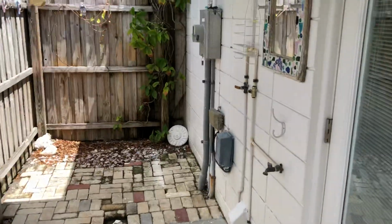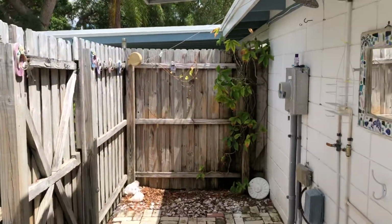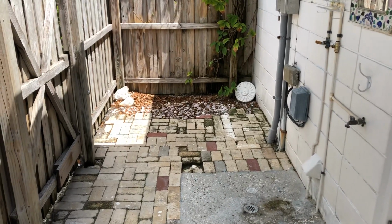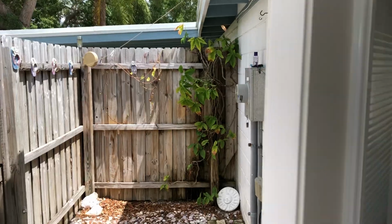Really a neat feature here, outdoor shower with 100% privacy fence here. So if you want to go down to the beach, enjoy the sand, the surf down there, and then you can come down here, rinse off in the privacy of your own space here.